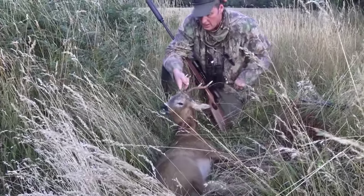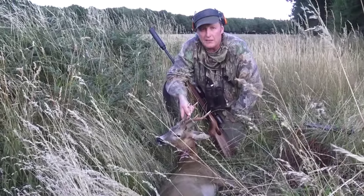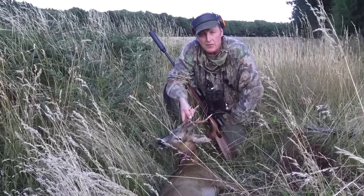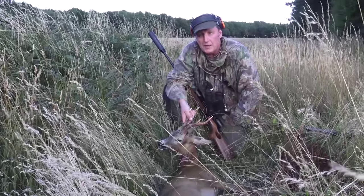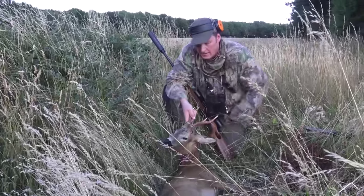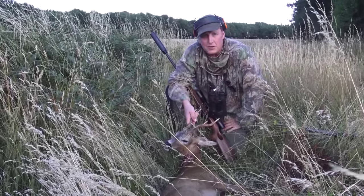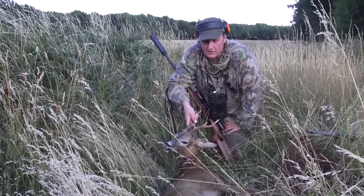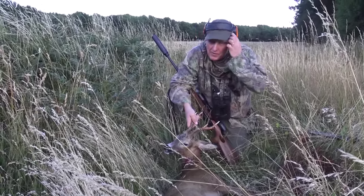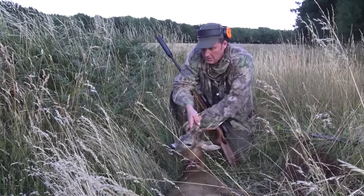Cotswolds of England. We've been out all afternoon. I've just got back from South Africa. It's the 7th of August, and I've been seeing on all the social media that the rut's been in full swing, and I hope to catch the back end of it myself. Been out this afternoon, tried calling. It's been very warm, 24 degrees, so I've had very little success apart from a very good muntjac buck in one of my plantations. But just came over to look for this buck.